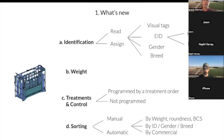Sometimes it's a combination of those, because I'm processing a programmed treatment, but then all of a sudden I see some animal that needs an added X, Y, or Z, and I just add it. And I do this at the same time that I'm identifying, and there are people that are doing two or three things at the same time. And then also at the end, sometimes I do, sometimes I don't, I sort.